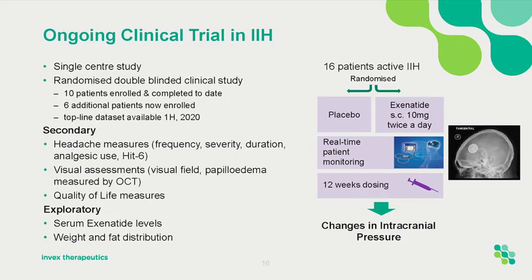This monitor enables us to have beat-to-beat changes in intracranial pressure. So we can test this drug and check very rapidly how brain pressure is being altered, and then we've dosed them for 3 months to check how the brain pressure will be altered after 3 months. Of course, we're going to look at some other outcome measures, such as headache, vision and quality of life. In this trial, we've had 10 patients complete. Our last 6 patients have finished recruiting, and as Jason is saying, these results will be due in the early part of next year, first quarter.